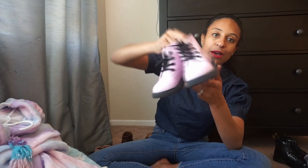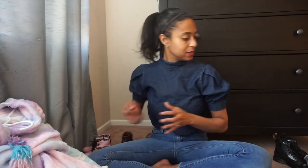They're in this light pink color. She's worn them a few times, and they are really affordable. I want to say under 20 bucks. And as you know, she loves pink, so it can go with a lot of things. And then that is it for Amazon.